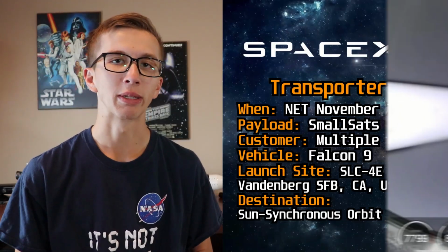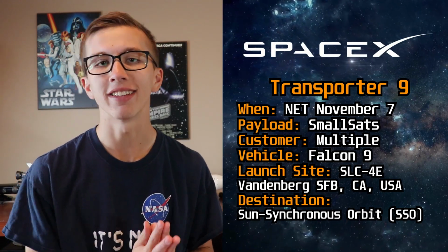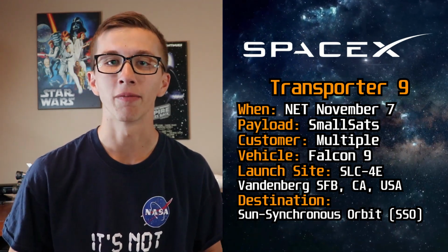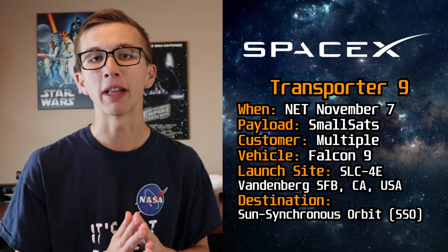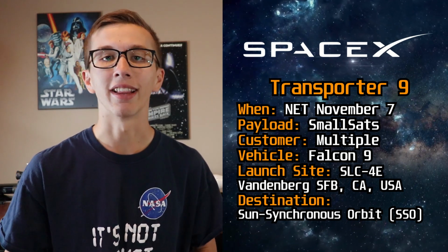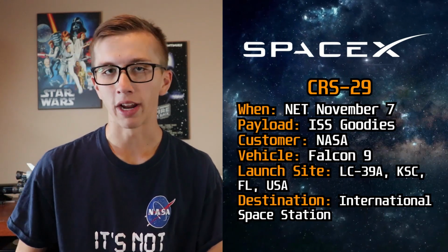Next up, SpaceX Transporter 9. Transporter 9 is the 9th dedicated SmallSat rideshare payload mission for SpaceX's Falcon 9. Going to a Sun-Synchronous orbit, this is for payloads that are up to 50 kilograms. And the booster for this mission will come back and land at Landing Zone 4 at Vandenberg Space Force Base in California. Next up for SpaceX is CRS-29.